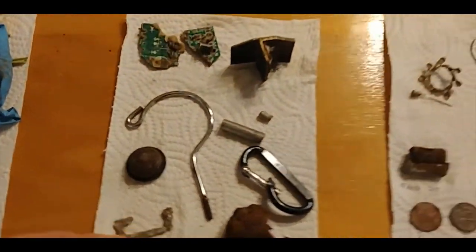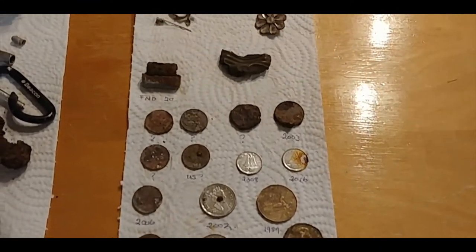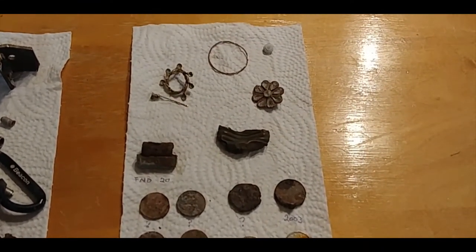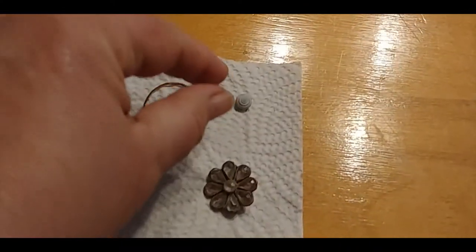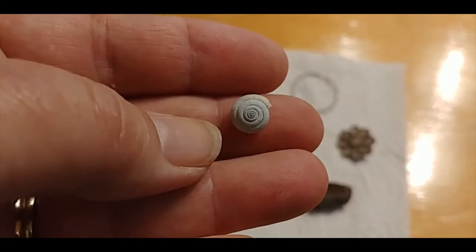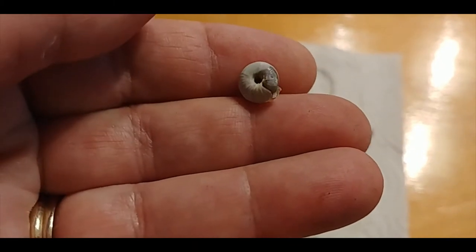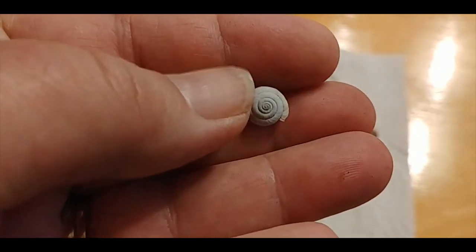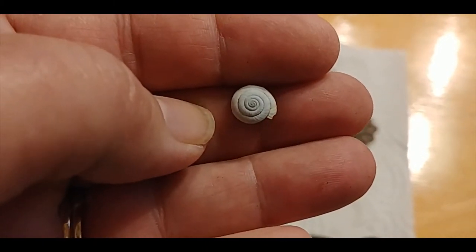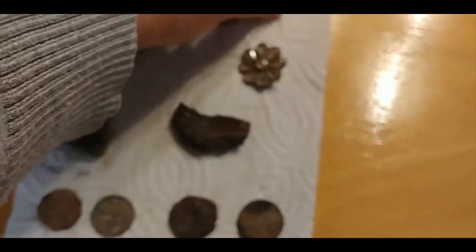All right, enough foolishness. Over to the, shall I say, better finds. They're all pretty scrappy. This is delightful. This tiny little snail. How lovely that is. Tiny perfect snail.